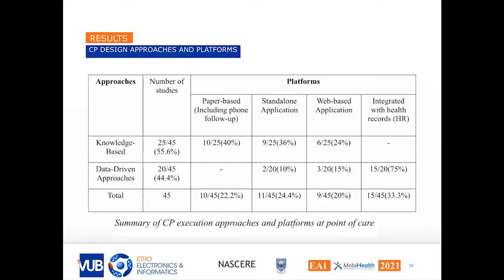When you see the CP design approach and the platform, they are summarized into categories. Those CP are classified into knowledge-based CP or data-driven CP. From the included articles, 25 of them were following knowledge-based, and the rest were following data-driven approaches. Among the knowledge-based approach, 10 were executed in paper-based, 9 were standalone, and 6 were web-based application. Among the data-driven approach, 2 were standalone, 3 were web-based, but the majority, around 75% of the studies, try to integrate with electronic health record system.